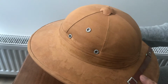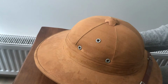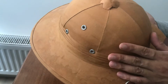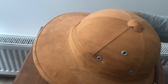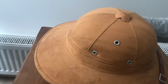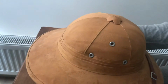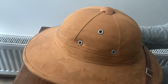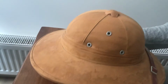I love hats. I've got a whole collection of hats. I've got Panamas, boaters, trilbies, flat caps, all that kind of stuff. But I always wanted a pith helmet, and so I bought this from a local camping supplies, military surplus kind of store a few years ago, and I have worn it ever since. I only wear this when it's really hot, so when it's like 40-45 degrees and it's absolutely sizzling outside. That is the best time to wear one of these.